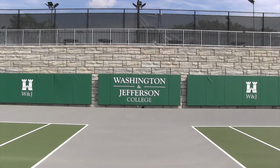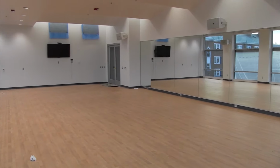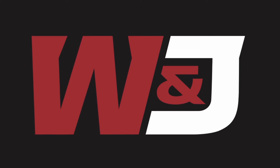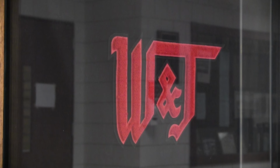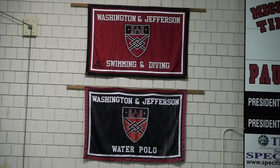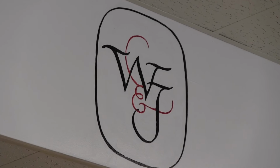These facility improvements are only one part of the transformation of W&J Athletics. This past July, Athletics announced a crucial move to rebrand. We didn't really have a set one. A lot of our teams used our own brands and they were similar but not the same. And there was oftentimes confusion, especially when recruiting. Students wouldn't know exactly which school we represented. Sometimes we were confused with schools like Washington and Lee.